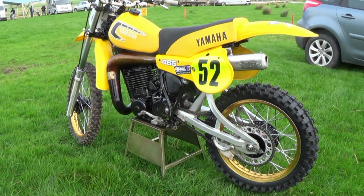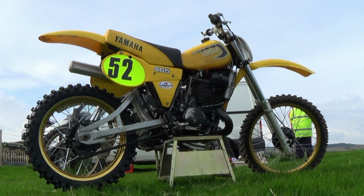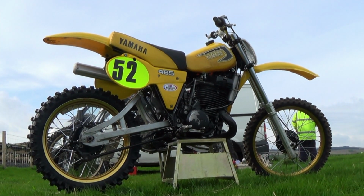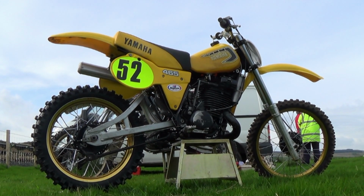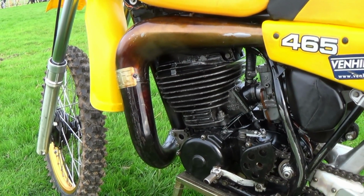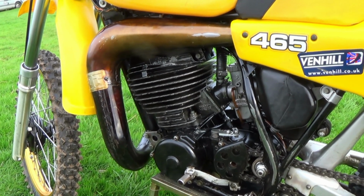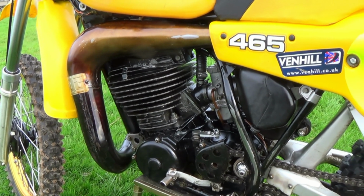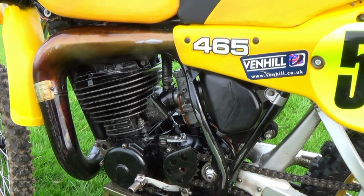Okay, as we move along, this next featured machine is Bill Porteous's YZ465 monoshock Yamaha. A very tidy machine this, and Bill races this particular bike at many of the Scottish Classic events that are held in Scotland throughout the year.